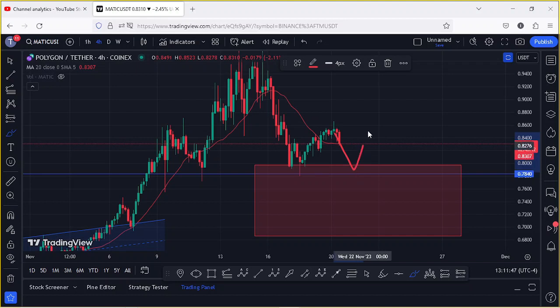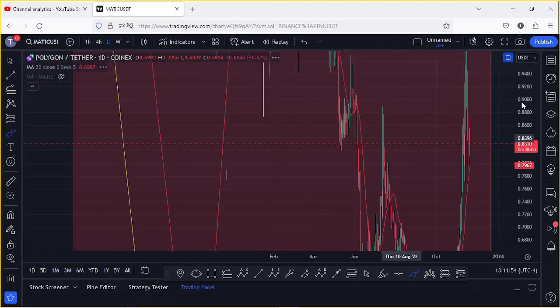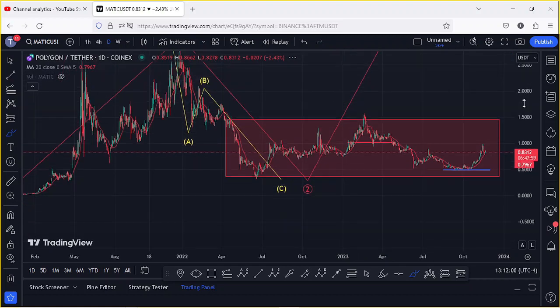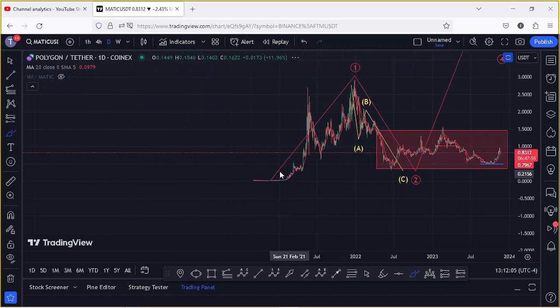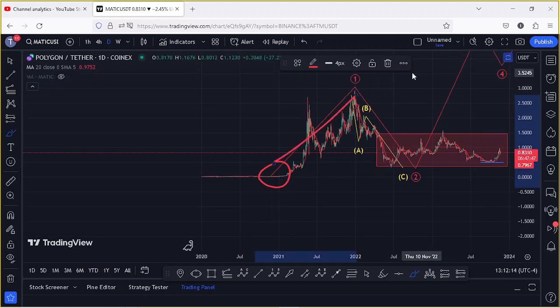I'm starting the video by first sharing my long-term Elliott wave analysis, before I give you the short-term price action that I'm expecting to play out in the next coming hours. Jumping here on the daily chart, you can see that Matic back in 2020 gave us these lows down here before we saw that impulsive move taking us to all-time highs above the $2.9 mark, completing the formation of this Elliott wave count 1 to the upper side.